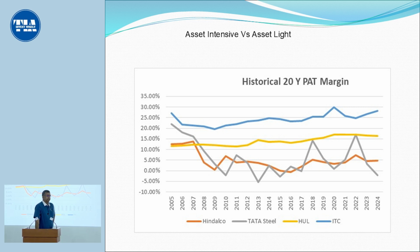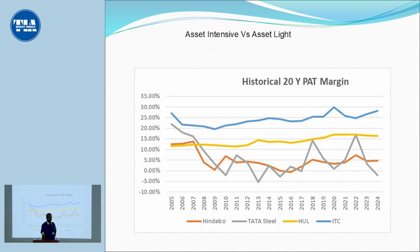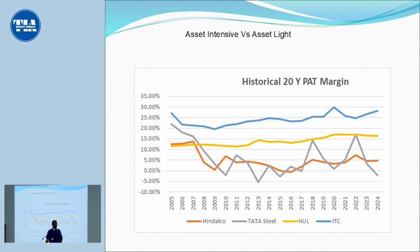FMCG versus metals. Look at how stable and consistent the FMCG margin is, and just look at how volatile the metals margin is. That translates to consistent companies being rewarded, whereas cyclical companies are not that much rewarded. So your HUL will trade at 50 times earnings, but Tata Steel or Hindalco may not trade at 50 times earnings. Average. So please understand. Asset intensive versus asset light, how the PAT matters a lot.